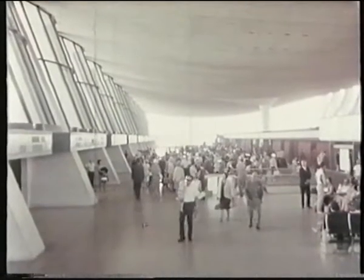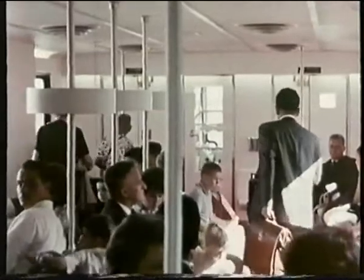Braniff International, Eldorado Superjet, Flight 51, from Washington to Dallas and Mexico City, now ready for departure, Gate 22. All aboard, please.